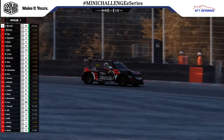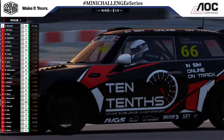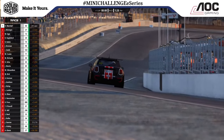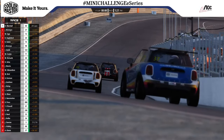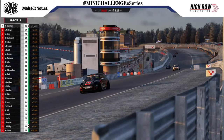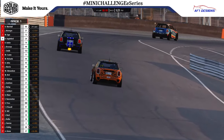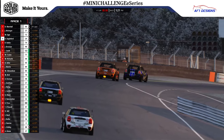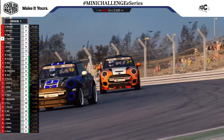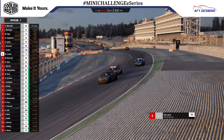But it's Dave Marshall who is going to take the win. The 10th car, the reigning champion, is going to do it again. He had to work hard for this one, but he made it look easy once he got in front. Dave Marshall takes the chequered flag here at Brands Hatch in the opening round of the 2021 official Mini Challenge E-Series. Marshall wins, Jack McIntyre second, Mike Epps, great drive, fending off Robbie Stapleford for third, completes our podium.